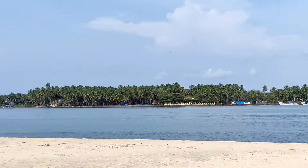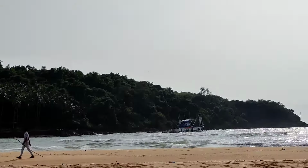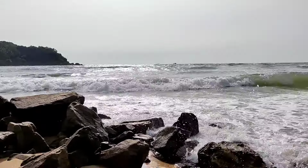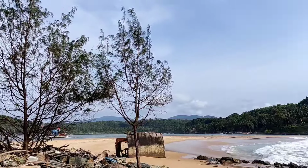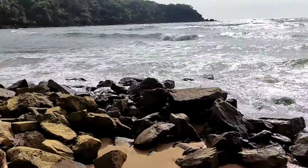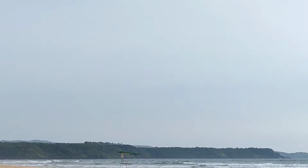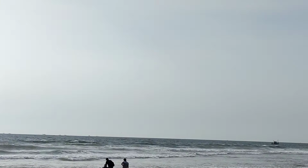This is the backwater, River Sal. This meets the Arabian Sea at Betul Beach. This is Mobor Beach, next to Betul Beach. This is Talpona Beach.